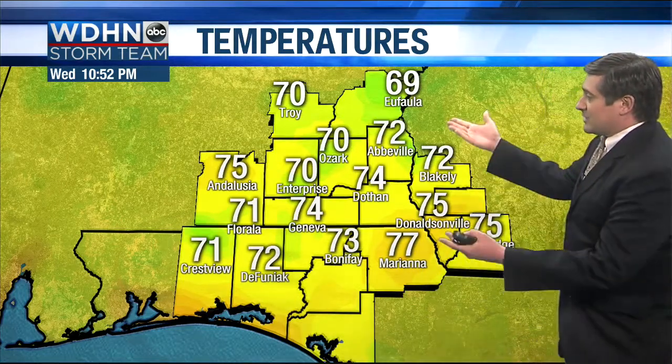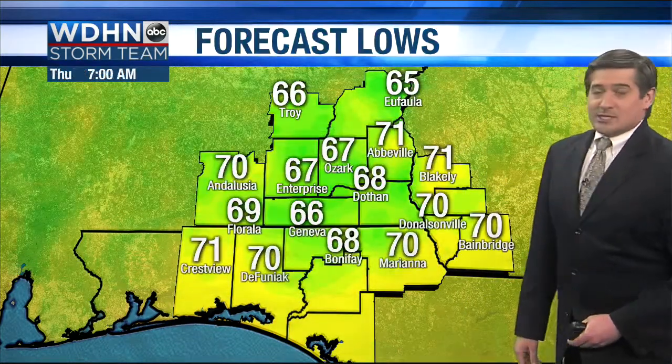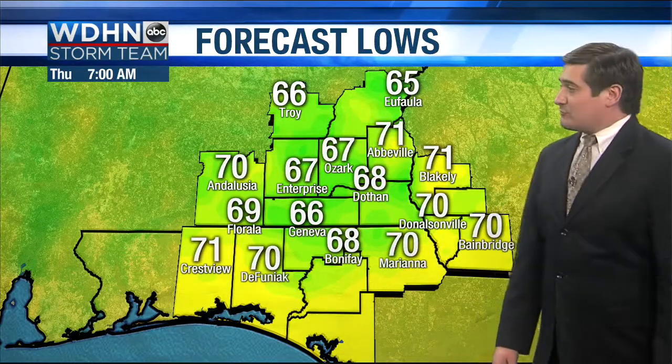Dry conditions in place tonight, so the temperatures there in the 70s for the most part at the moment across the Wiregrass. We'll be able to cool off into the upper 60s for a lot of locations by tomorrow morning.